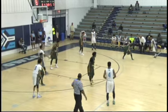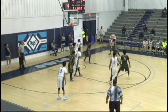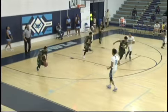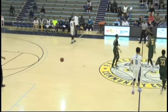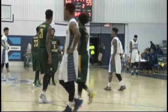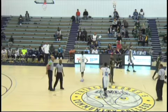Bynum is going to pull it out and work against Jones. 7 seconds left. Agu drives, too strong. Misses that layup, looking for the foul. Got to get back on D. As hard as it is to believe, mid-range jumpers are actually some of the toughest shots to hit in a game.